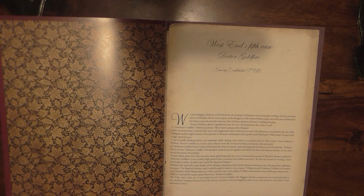"I need your help, or rather, should I say, I need Mr. Sherlock Holmes." Holmes, who spent the entire length of the dialogue standing in front of the chimney drawing on his clay pipe, then addresses our guest. "I'm Sherlock Holmes, and I would be glad to listen to your request." Holmes invites Taubman Goldfire to be seated in an armchair while Watson takes care of his coat and cane. Once settled, Goldfire observes the room and his gaze stops on us.